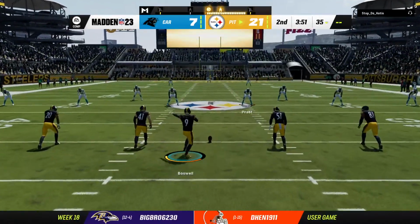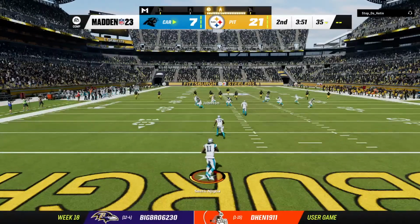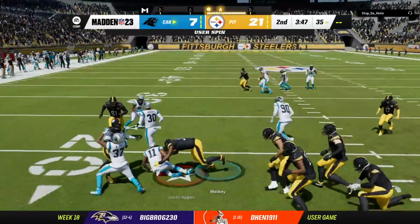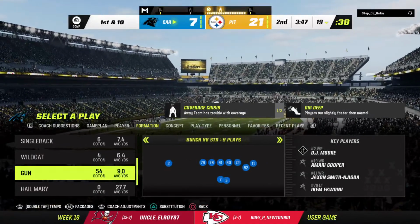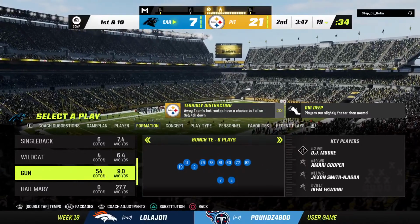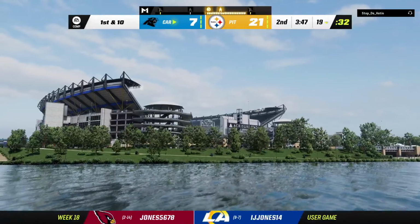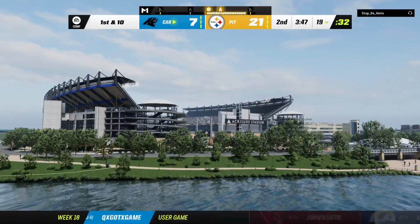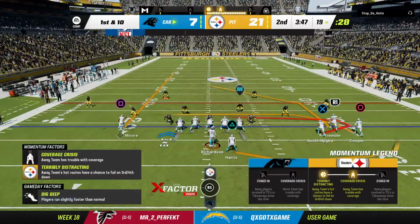Boswell now to kick it away after the touchdown. And we'll see a return here from the end zone. And only able to get this to the 19, so probably should have opted for the touchback. The Panthers out there and ready to begin their next drive.